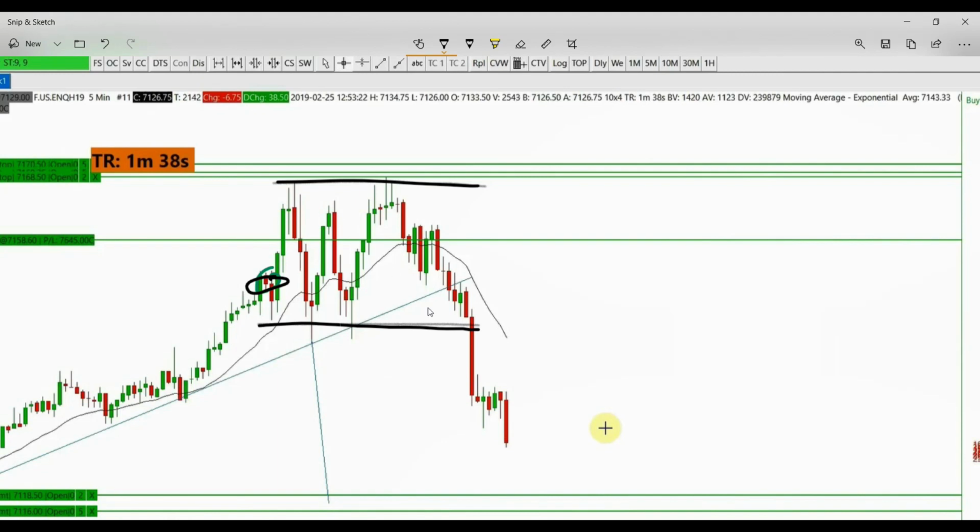So I'm looking to see if the market is going to create new highs. Notice how it didn't create a new high, okay? We went to the top of the range. We sold off, okay? So first of all, you see right here, we have a nice supply zone right here, right? That's number one, okay?